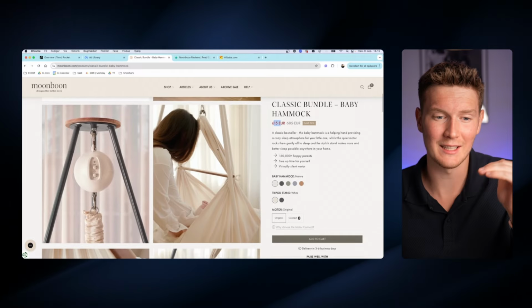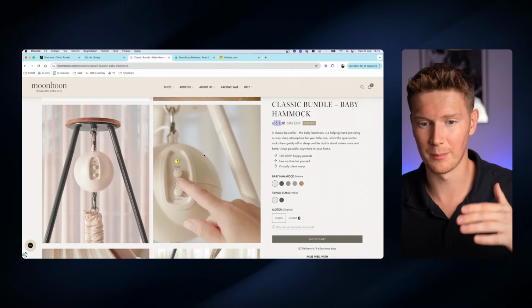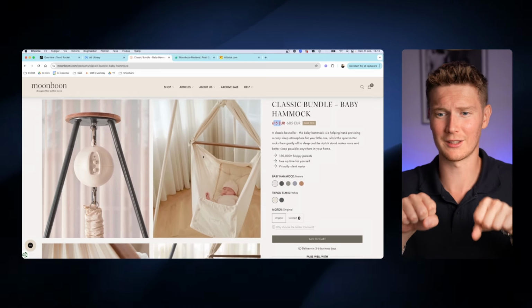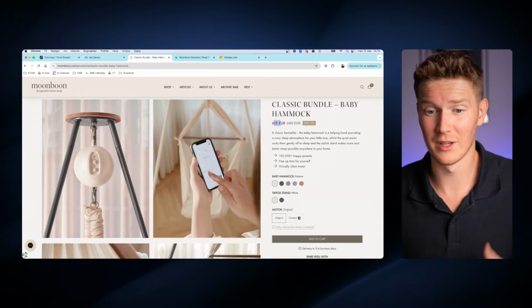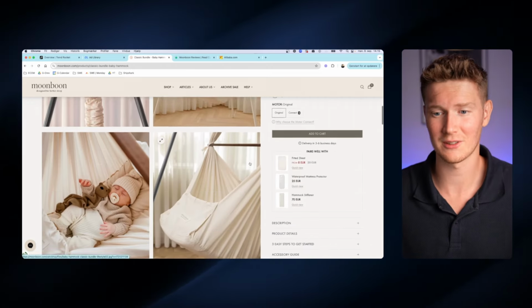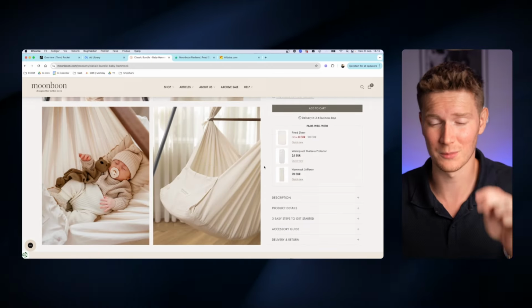Basically what this does, it has a motor up here that kind of rocks the baby up and down, giving it a feel of being kind of pushed in this kind of kids chair or whatever it's called. So you can even control this with your app, and then it's just automated. Kids will fall asleep faster. There's a lot of pain points you can advertise this product to.